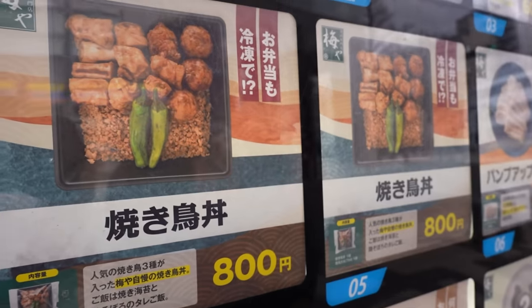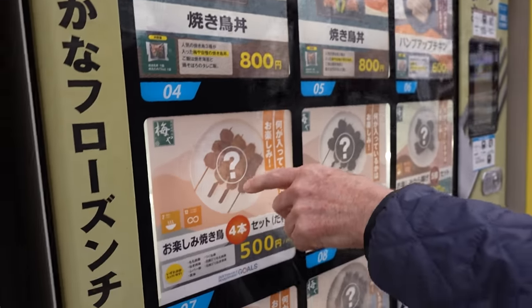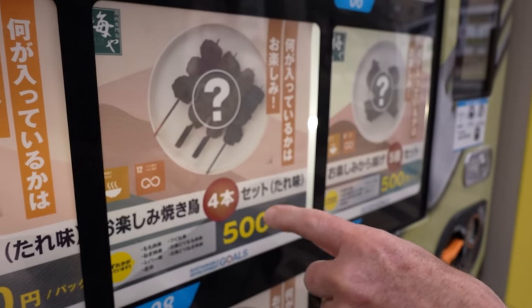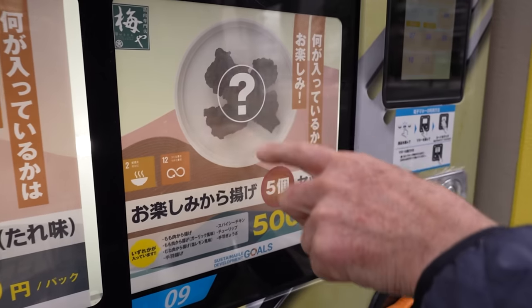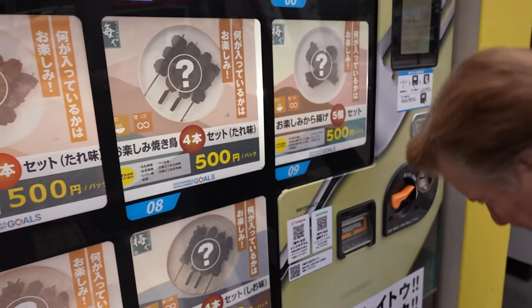This is the Yakitori Bento. Yeah, those look delicious. Oh, well. And then they've got some mystery ones here. So, mystery Yakitori. You try a couple of these. And then here's some kind of mystery meat. You get five pieces of something. So let's give it a shot.